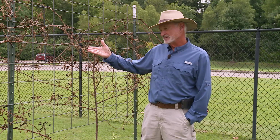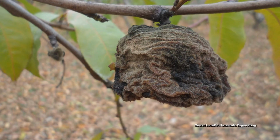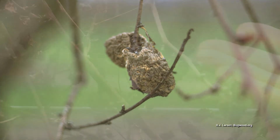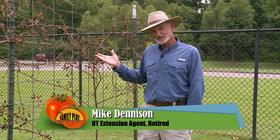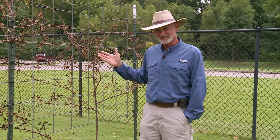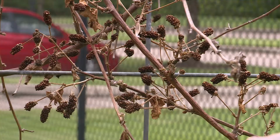This is an example of mummified fruit. We talk about the importance of removing mummified fruit from plants going into the winter a lot, and this is an example of mummified blackberries. Not caused by an insect or disease, caused by a human. The old weed eater. So folks, be careful with weed eaters around plants that are precious to you, especially those that have fruit that you can eat. These need to be removed.